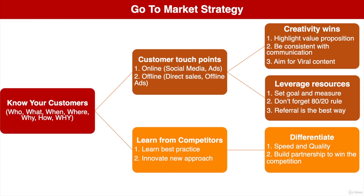So once you know everything about your potential customers, there are two ways you can approach them. One is through the touch points around the customers, like online and offline marketing tactics, like social media ads, direct sales on a group, or offline ads, etc. And this will lead to the question of how you do it, and it comes down to the way you communicate to the customers, and how you communicate will make the difference.